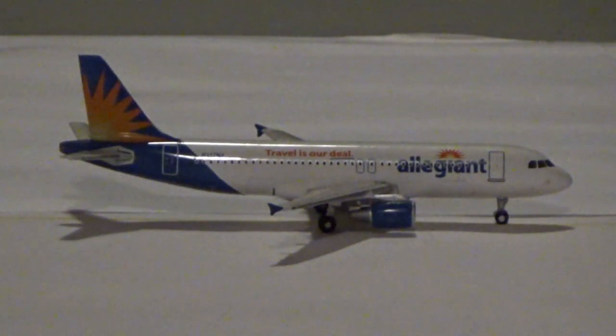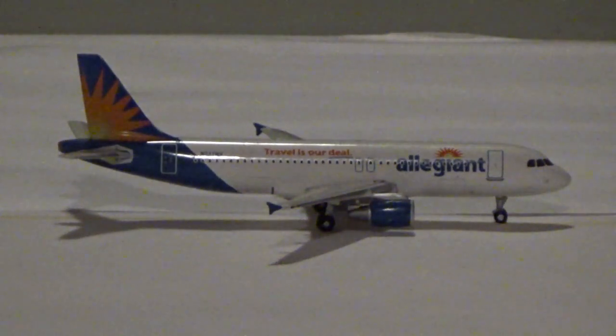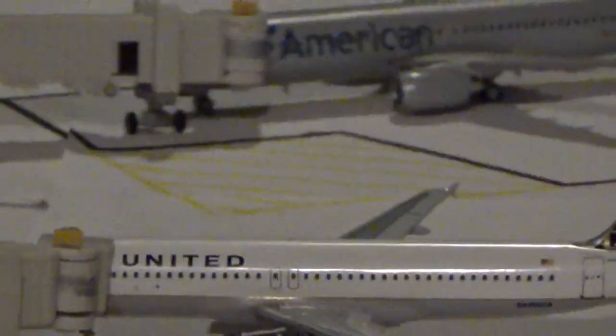Right here we have an Allegiant Airbus A320. He's going to be making a flight out to Las Vegas, which I believe is their only flight. A319 as of right now. However, I am looking to get the new livery with sharklets at some point. However, I did say that about my birthday, and obviously that did not happen. So we will have to see if that happens soon or what the case will be.